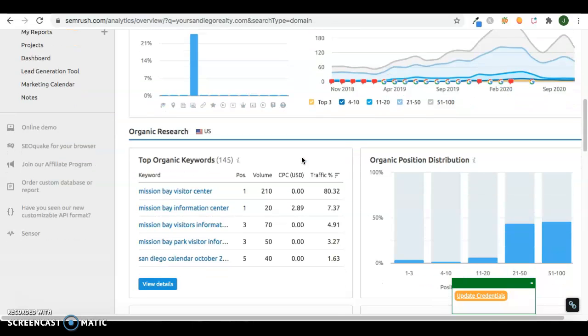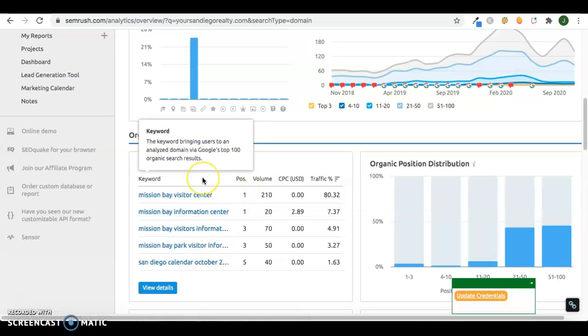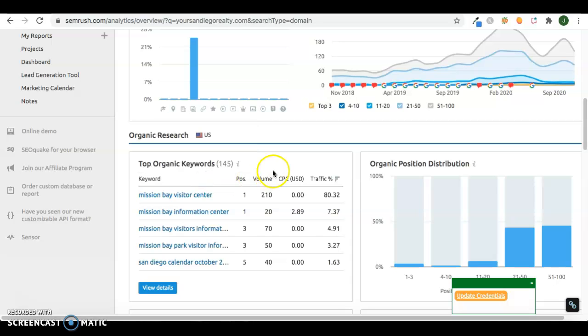Going down to your keywords, your top keywords are Mission Bay Visitor Center, Mission Bay Information Center, Mission Bay Visitors Information. So these keywords aren't really specific to someone that's wanting to buy and sell a house, but it's great that this is in your, I believe it's a blog page that you have, about the Mission Bay Visitor Center. This was back in like September of 2019. So you're right now ranking #1 for that. If anyone types this into their Google page, you're #1.